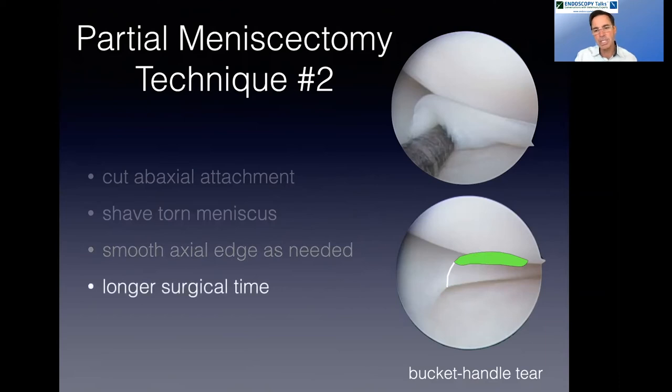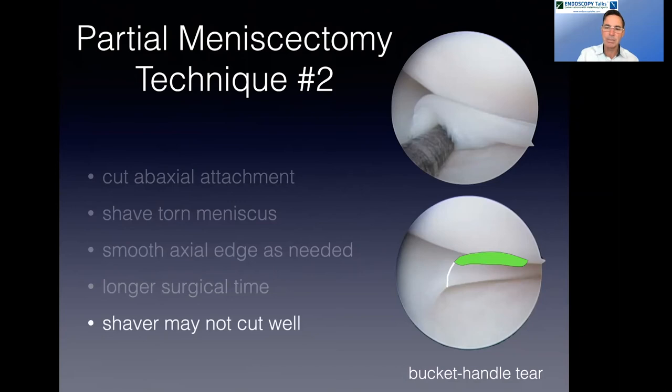The disadvantage of this technique is it might take a little bit longer time. And sometimes if that meniscus is very hard or tough, or your shaver blade is not sharp, it may not cut effectively.